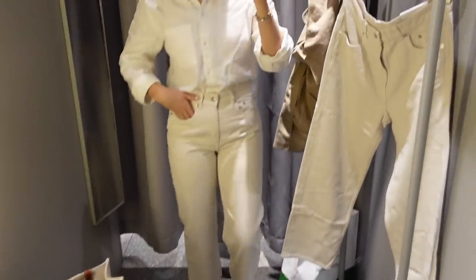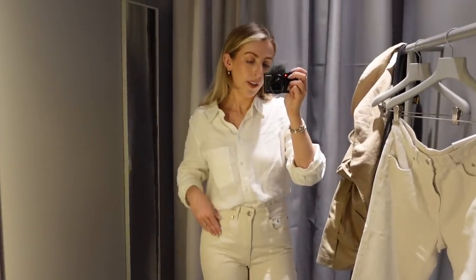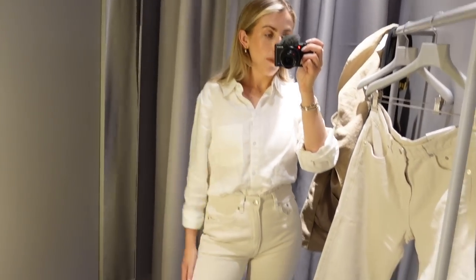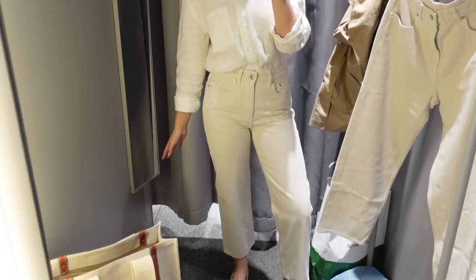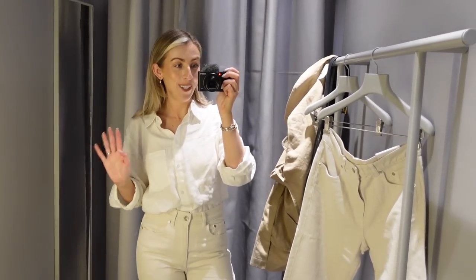So this is them with my ballet flats on. As you can see, they're not too cropped, but also look really nice with my trainers and my Converse. So yeah, these are the 27s. I think this is the best that I'm going to get because I'm really struggling.